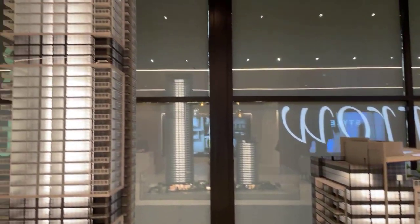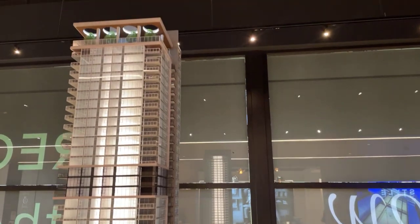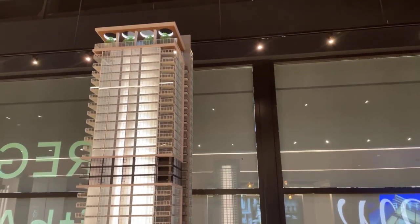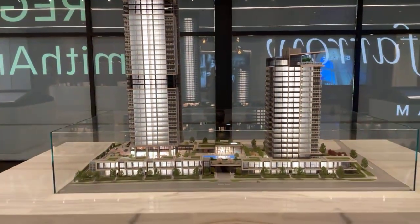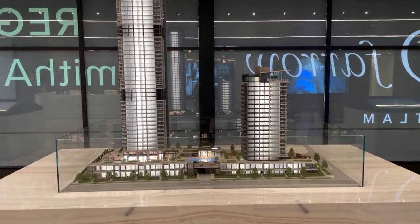By the way, their presentation center here is just beautiful. Again, it's in Brentwood at this time of this recording, but the project is in the Burquitlam, West Coquitlam area. Let me just turn this around and I'll show you a little bit more of what you might expect on site. So what you can see here is you've got two towers. I'm gonna just take a step back so you can get a sense.